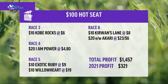Well, we'll have some cash on all 9 races like we always do, but for the formal strategy where we bet a little bit bigger, $10 Kobe Rocks at $6. It's firming and might keep firming. $20 I Am Power, Adrian Ciclitano, spotted in the yard first up. He's given us that tip at $4.80. Exotic Ruby to a dry track, Willow Heart to a dry track as well. And the race that we like, Kerwin's Lane, $10 at $8.